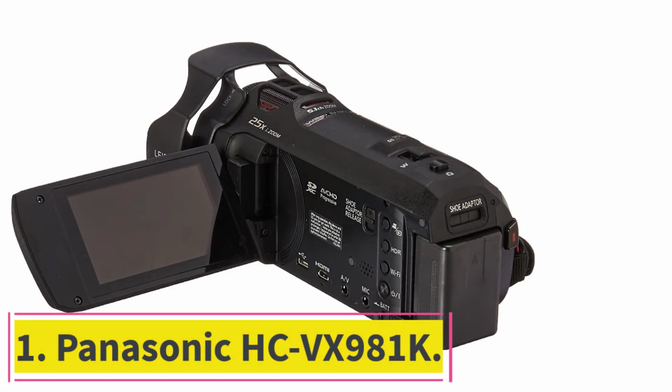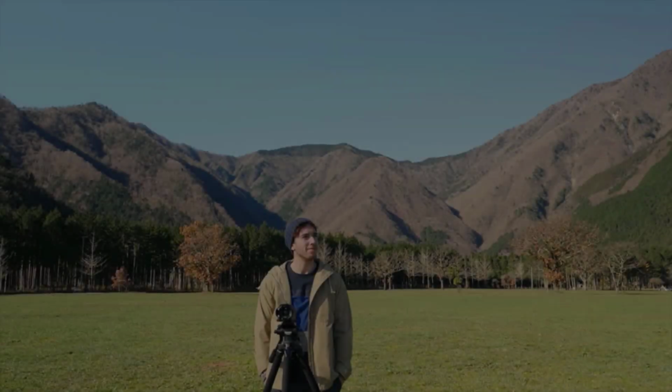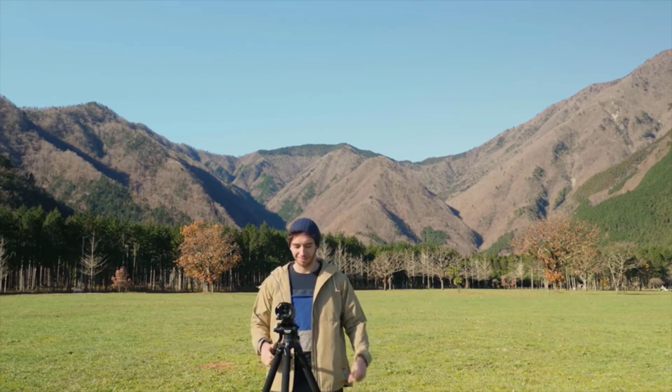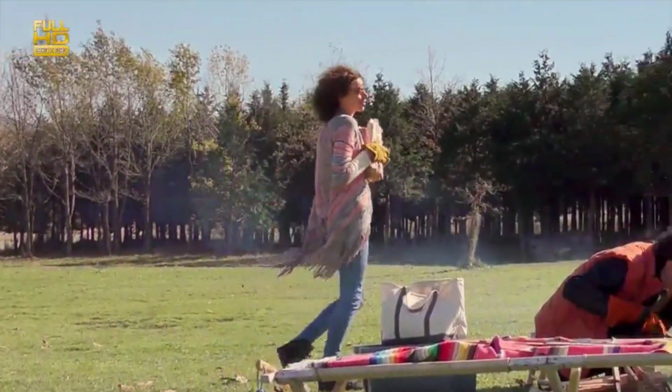Number 1. Panasonic HC-VX981K. The first camcorder in this article comes from Panasonic. As many know, Panasonic is a very famous brand for cameras in general. Panasonic HC-VX981K would be an amazing purchase for podcasting because it really has amazing features that definitely can be used in that field.